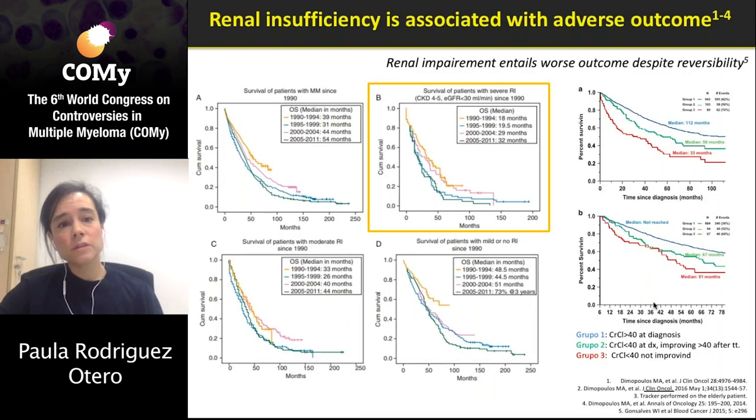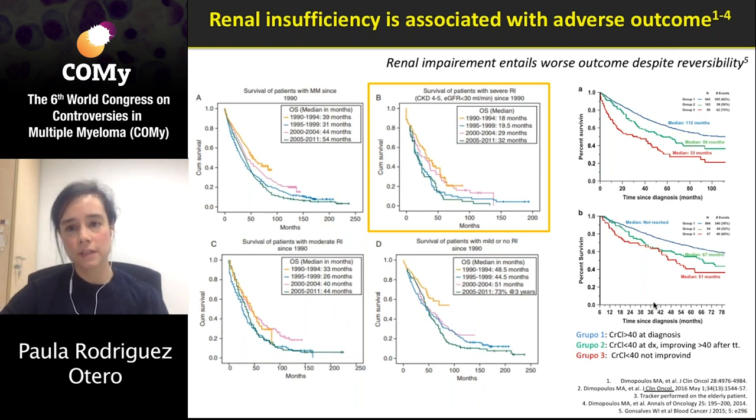As I mentioned before, renal insufficiency is associated with adverse outcome in myeloma patients. It has an impact on the infection risk, which is higher in these patients. They also have a higher incidence of early death and a decrease in overall survival. And this is true even after recovery of the renal function, as you can see here in the graphs on the left-hand side of the slide.